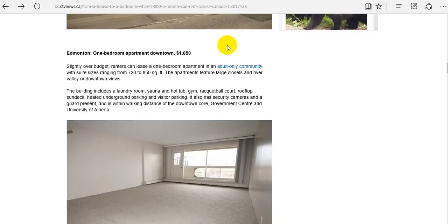So for just slightly over the budget of $1,000, for $1,050, you can get an entire apartment. Yeah, it's a small apartment, just one bedroom, but it's an apartment in a high-end part of the city, close to the University of Alberta and the downtown. You have river valley and downtown views, and all those extra luxuries, a sauna, hot tub, gym, racquetball court, all that extra stuff as well.